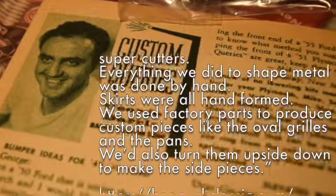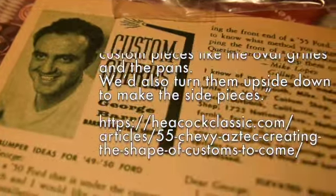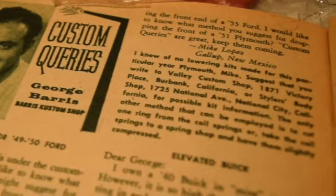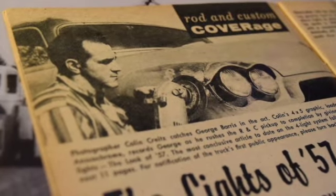Skirts were all hand-formed. We used factory parts to produce the custom pieces, like the oval grills and the pans. We'd also turn them upside down to make the side pieces." Side pieces meant something completely different back then. And George Barris was right. He was the master of this.